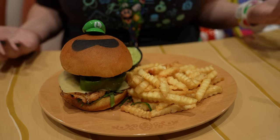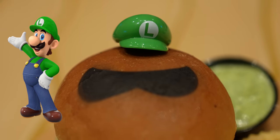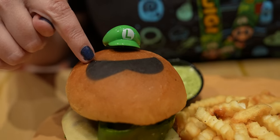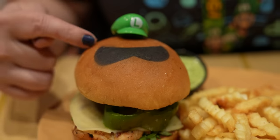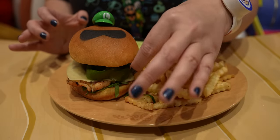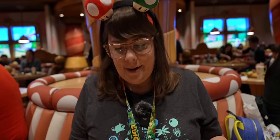Why can't they give us the green curry? I love green curry. But how adorable is this presentation? You have Luigi's little cap here and then his mustache. I mean, this is A-plus theming right here. I almost feel bad. It's like I was eating the Toad, and then I ate Yoshi. Now I'm eating Luigi. All right.